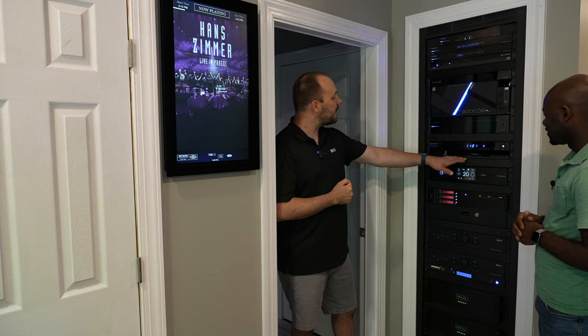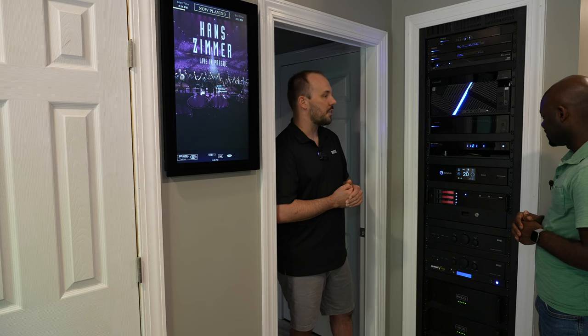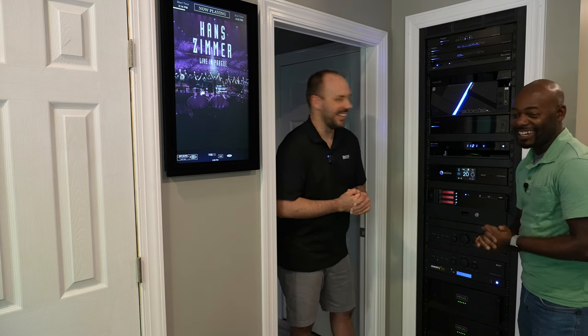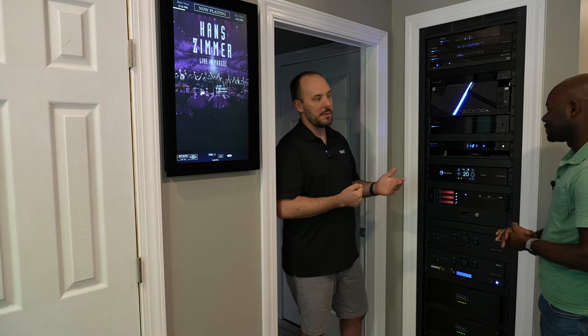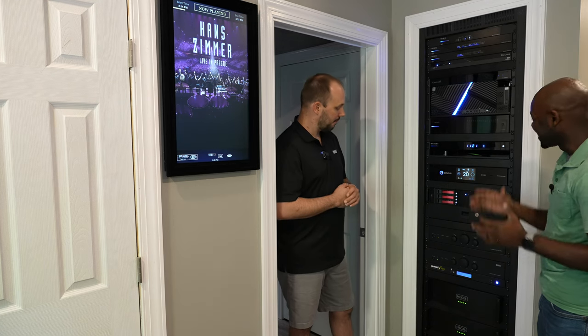And I forgot I have an NVIDIA Shield, Apple TV, and an HD HomeRun digital TV tuner. We don't have cable TV here. Neither do I, because there are so many sources. Between the movie library I have here and all the streaming content, we've got content for days. Literally years.